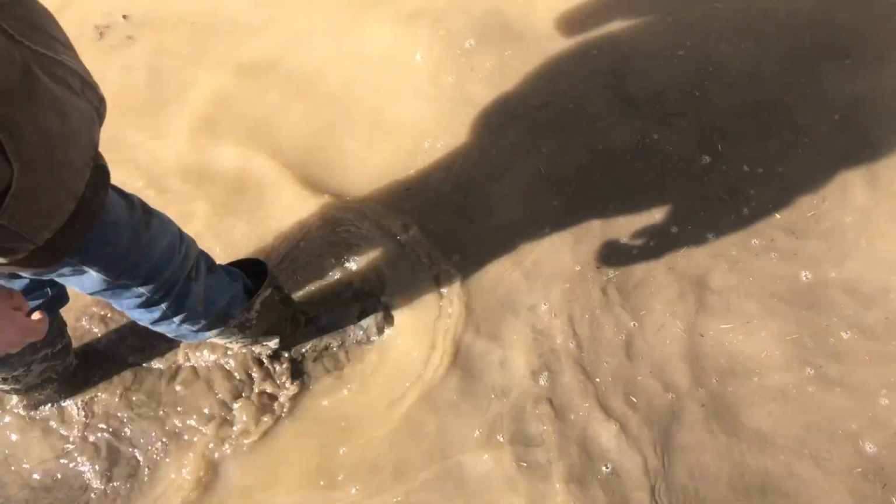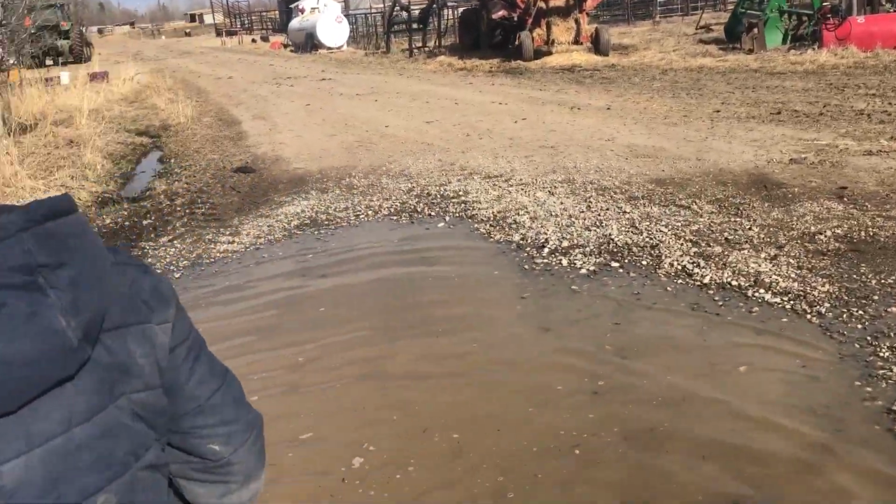So anyways, I don't want this mud in my house. That's what this puddle is fantastic for. Keeps the mud out of the house. And that's the end of feeding.